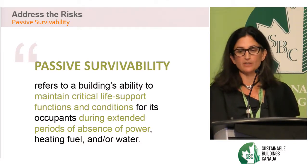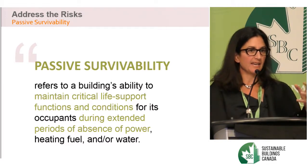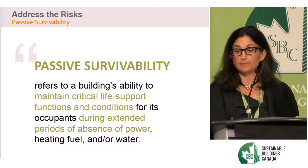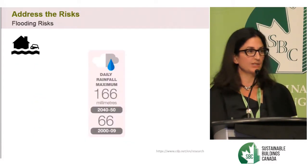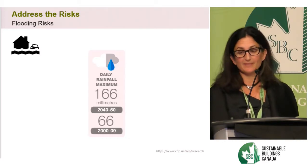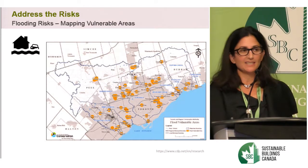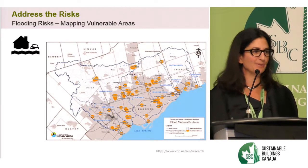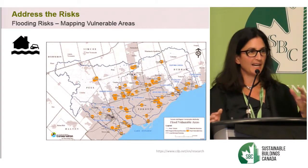And how do we create a building that reflects passive survivability? So let's look at each of the risks. So starting with flooding, again, lots of water falling at once. So I went to the TRCA, again, a bunch of smart people, maps, flood maps. How do you read them?